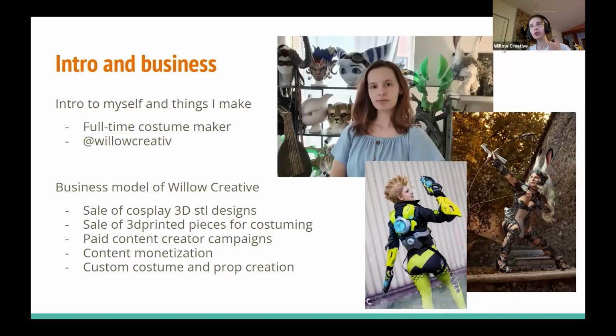I work on a lot of different things, from sewing, but most of my stuff has 3D printing in it. So I use 3D printing in combination with a bunch of different techniques to make costumes. So, wearables, a little bit of fashion, sewing, painting, foam, all that kind of big stuff, but also props and masks that are 3D printed.